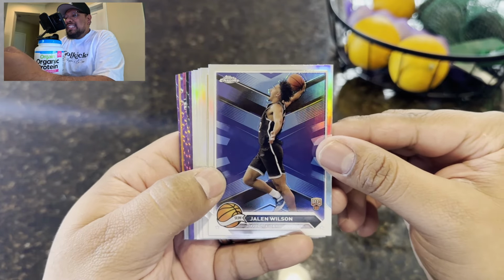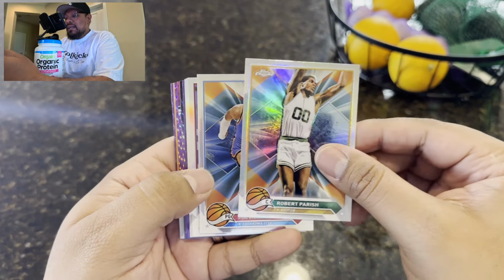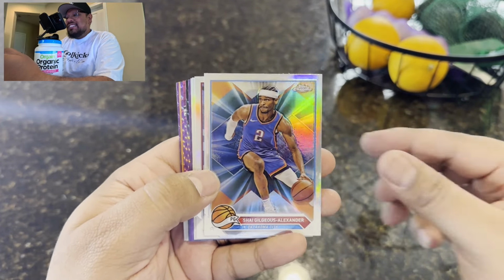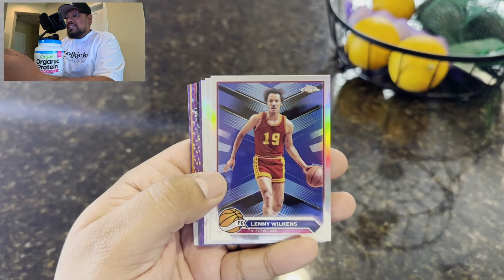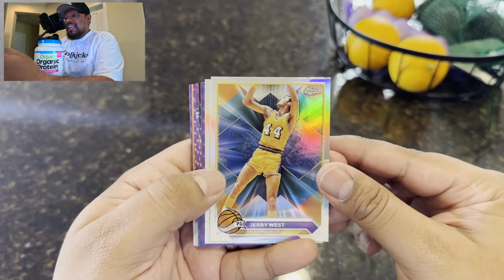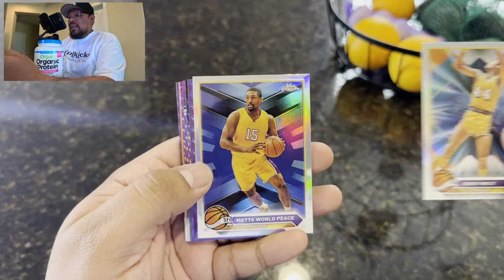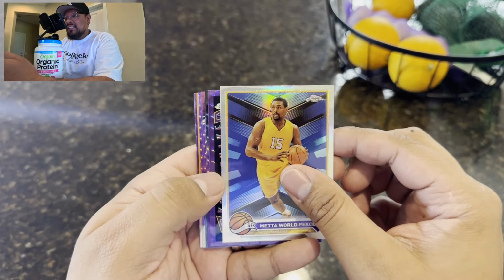Here we go. Jalen Wilson on the rookie. We got Robert Parrish. Shai Gilgeous-Alexander. These are all refractors as well. Lenny Wilkens for Cleveland. Jerry West for the Lakers. And we got Metta World Peace. Is that a good sign that we didn't hit a Wemby there? Maybe he'll be somewhere back here.